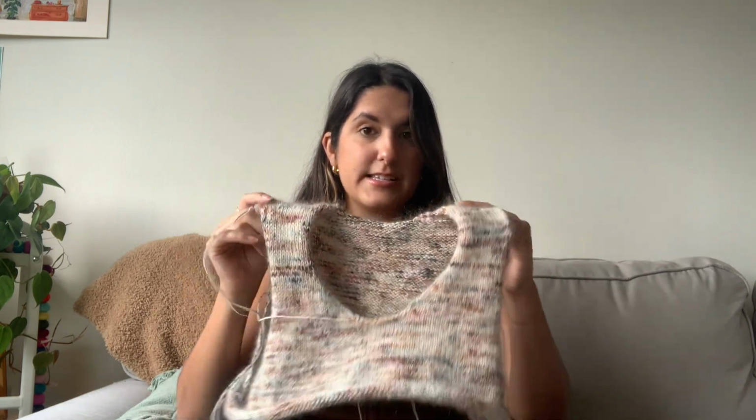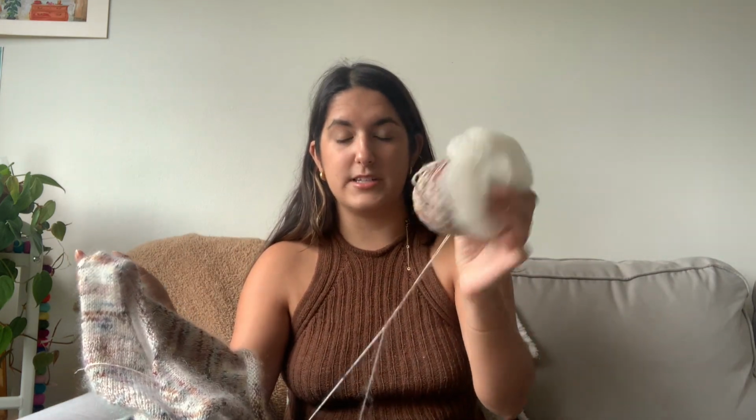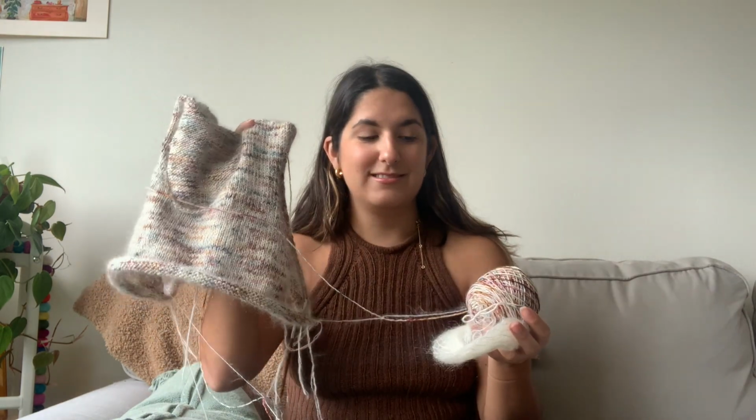I am knitting the size small, mostly because my gauge was a little bit big. I actually gauge swatched. This autumn of gauge swatching, I'm going to be really on it. My gauge was a little bit off, and I was worried about running out of yarn, but I have one more of this left, and I think I'll definitely have enough. So this is only one skein of yarn.